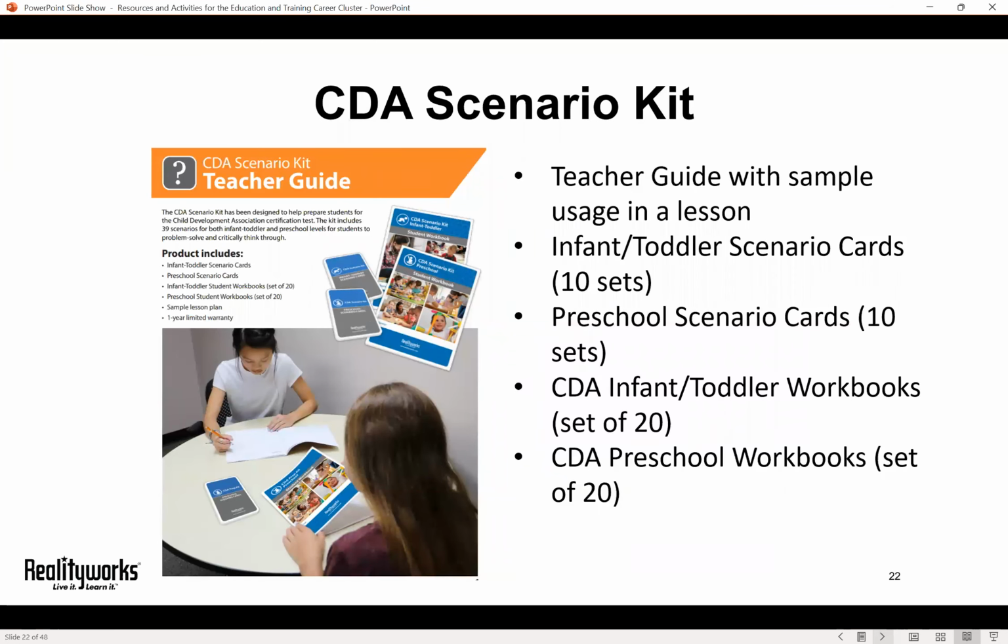Now, we've referenced our CDA Scenario Kit, and just to give you a little more information about it, the 3 scenarios we just shared came from that. And that kit includes scenarios for the 13 standards areas students need to master as part of the CDA certification. And you can see how scenario-based learning could be useful in any learning environment. A kit like this can save you time, but you can certainly come up with your own scenarios if you didn't have something like this.